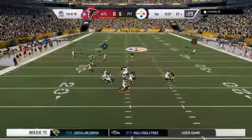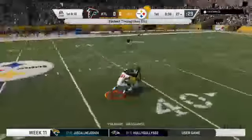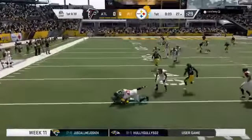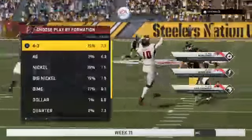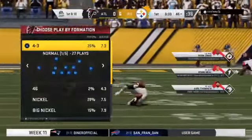Trying to shake off the interception, he'll look to throw. Escaping the pressure right. Into a double team, and it's intercepted. Ricardo Allen with a pick, and he returns it into enemy territory down to the 45-yard line. First quarter, and now he already has 2 interceptions.